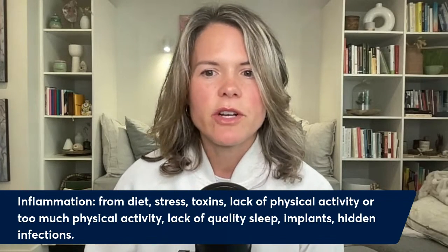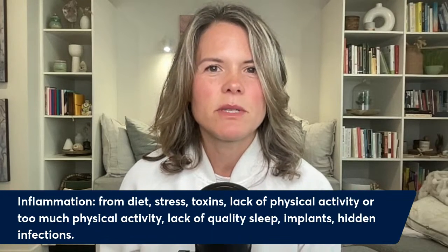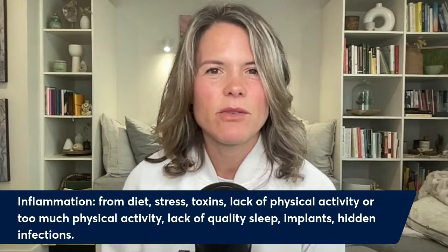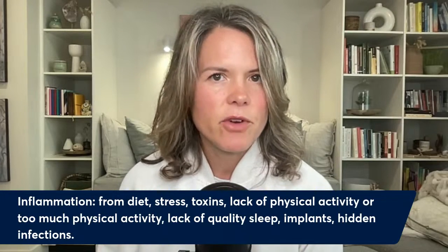So that's a bit of a tricky topic, but I needed to say it out loud, because sometimes people get so frustrated that they can't identify the root cause. I don't want you to miss this as a potential root cause. And the same thing for hidden infections.